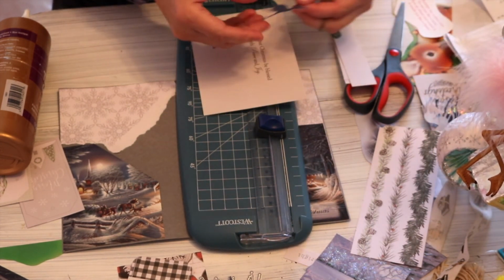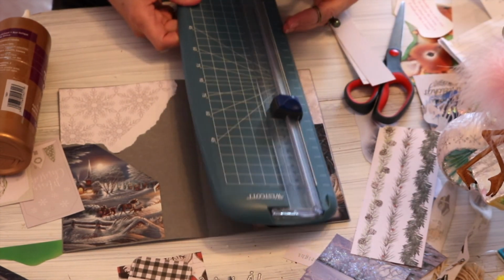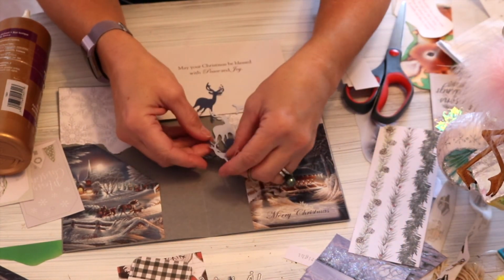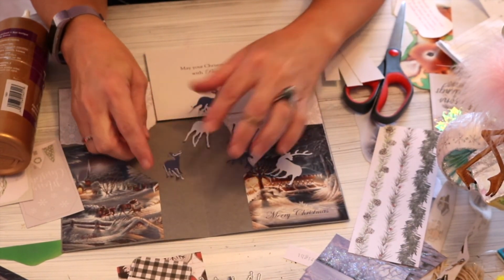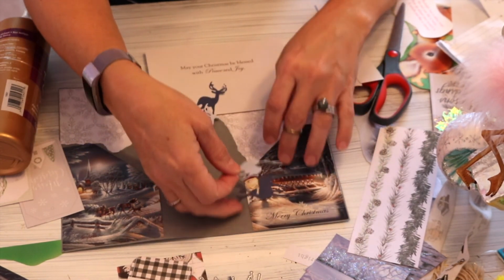So in order to fulfill the prompt of reindeer, fortunately I had ordered the reindeer die cuts from BB Craft. I'll have those linked below if you're interested in them. Also with some discounts, by the way. I always forget to mention that in every video, I always put discounts for BB Craft.